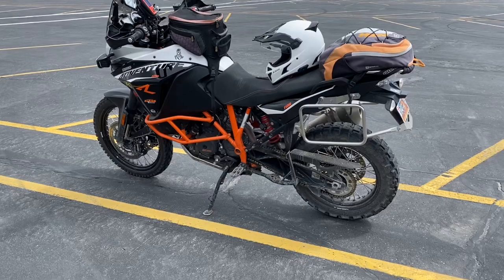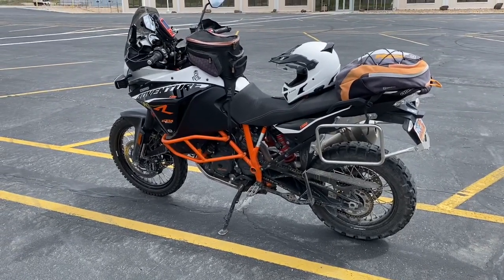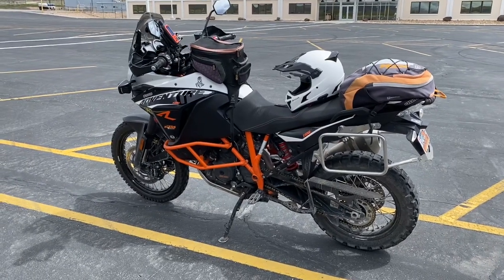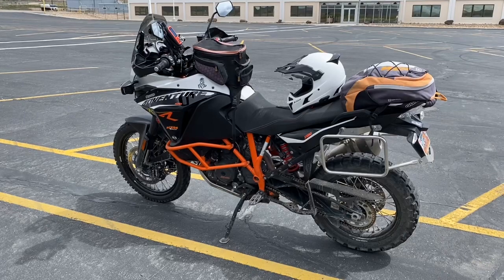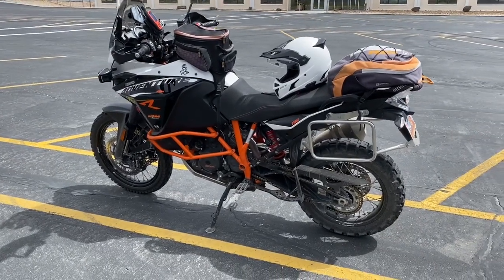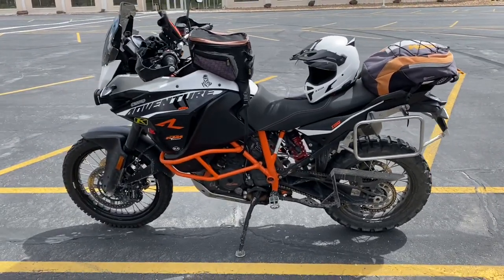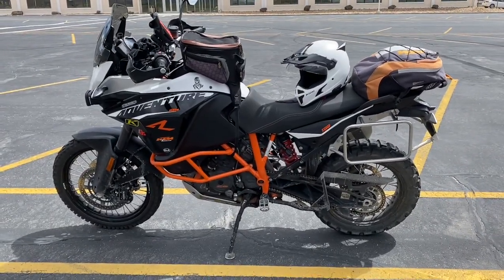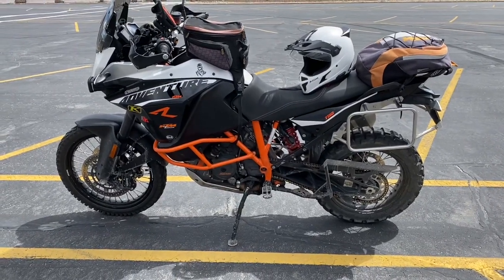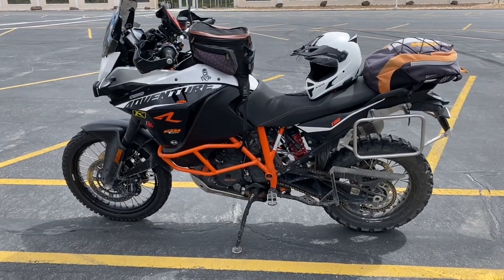Well, I thought I would do a little quick review on my bike. This is a 2015 1190 Adventure R, and I've got 25,300 miles on it as of today. And the one thing I should say about it is I absolutely love it. I bought it brand new and just absolutely hammer the thing. I hit 131 or so miles an hour today on it down the straights. I mean, the thing just pulls and pulls and pulls.